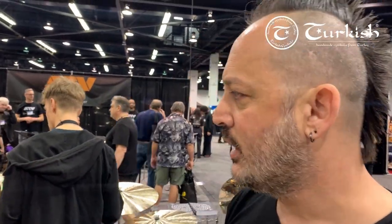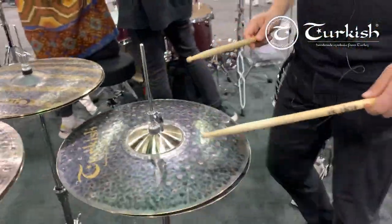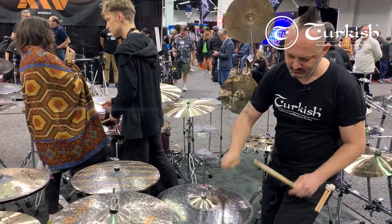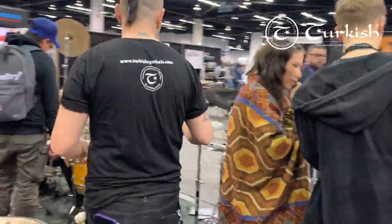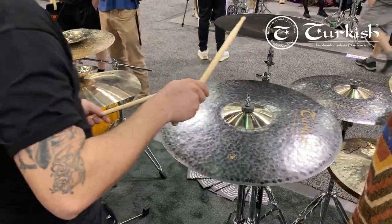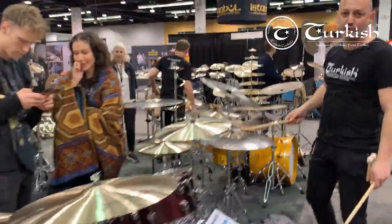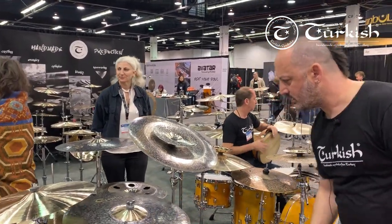I also designed a new cymbal set called Ad Astra series. This is my hi-hat, 16-inch. Crash ride. Right, 22 ride. China.